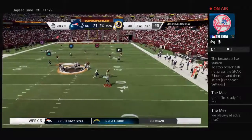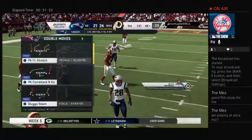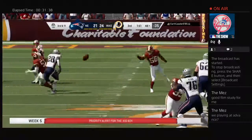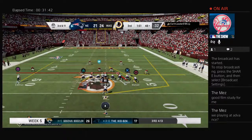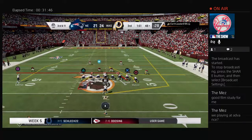Brady. And he slings one that's incomplete. He was looking for Julian Edelman that time. Third down here. He's got to be kicking himself right there. His team's already picked off 2 passes. That would have been the 3rd in the game. And, boy, they've really played well attacking the football.